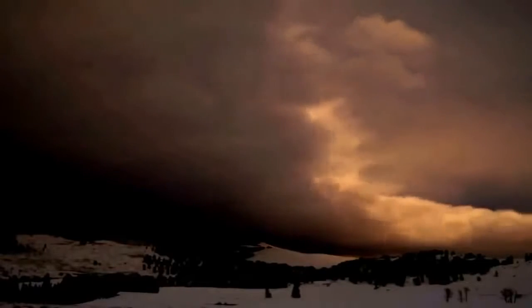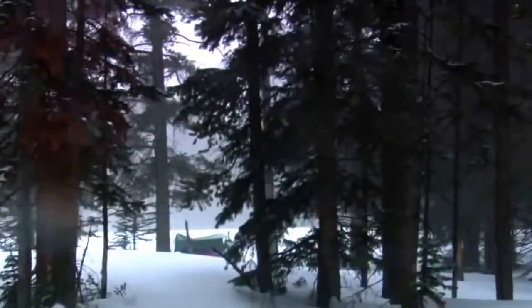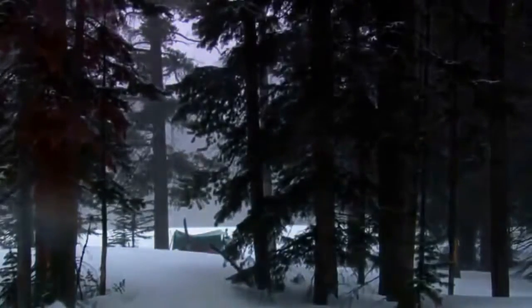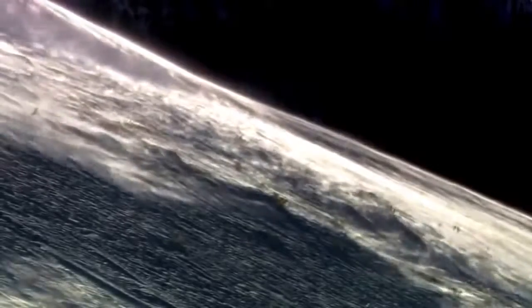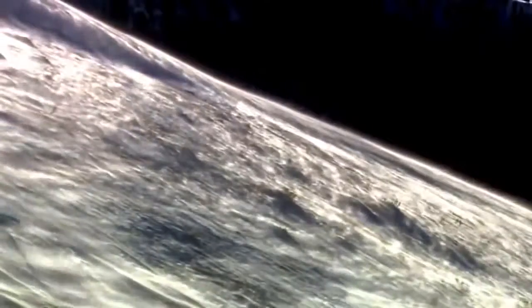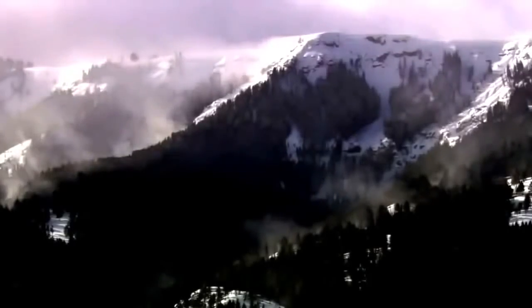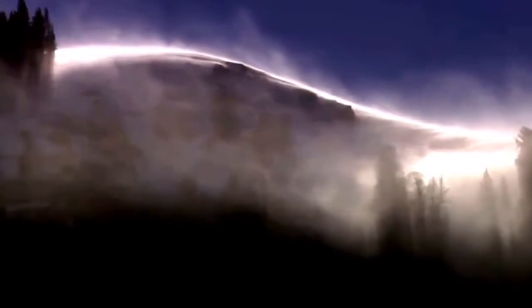A storm is moving across the mountains. Tom is in for a bumpy night. By first light, a ground blizzard is sweeping down Specimen Ridge. Winds blowing 50 miles per hour whip the snow into a frenzy.